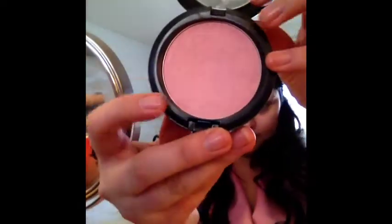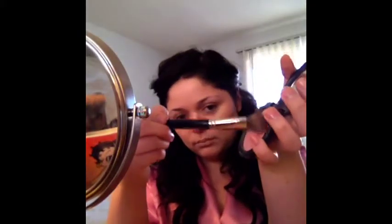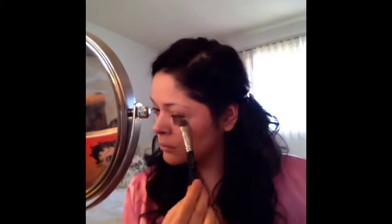This is MAC's Pink Pearl Powder from their Barbie collection. Any light, cool baby pink works. And I'm going to use my 168 brush and use the tip of it to go right onto the high planes of the face, right on top of the cheekbones. And I'm going to do that on the other side. And then we're going to take a little bit just right down the bridge of the nose just to give it a little extra shape.